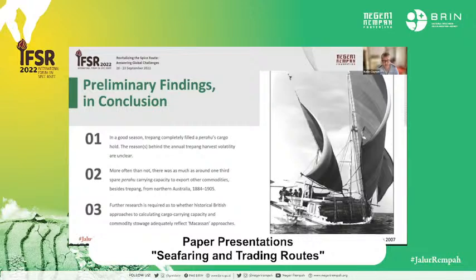In any case, in the lowest recorded trepang harvesting season, 1884 to 1885, there remained an average of some 30 to 37% available cargo carrying capacity per prau. In conclusion then, my analysis shows that more often than not, there was as much as around one third of spare prau cargo carrying capacity after allowing for trepang. This spare capacity enabled Macassans to export additional commodities from Marege in this period.